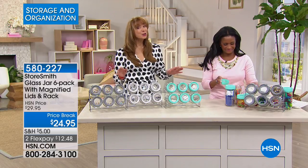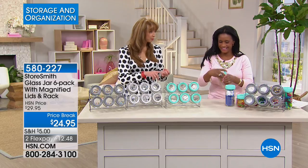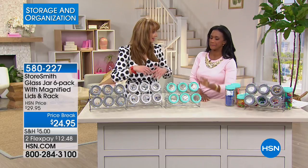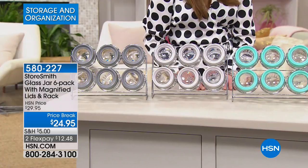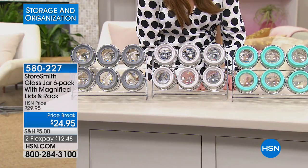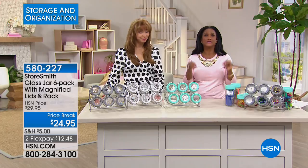Well, now you don't have to agonize, okay, where did I put them? Are they on my head? Are they in the cabinet? This is a way to organize and actually see what you're organizing at the same time. You can see what you're organizing. I mean, isn't this nice? It's the redo on the glass jar and the lid.